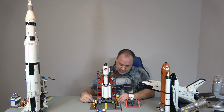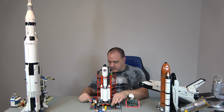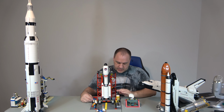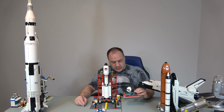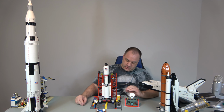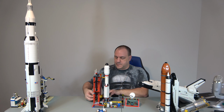They made this platform, this rolling platform. They made it so that it locks into place by pushing these levers here in. They also have their fuel here, a little control tower, control center with, not really a tower, it's control center with a little satellite dish. And it also comes with a working elevator here.